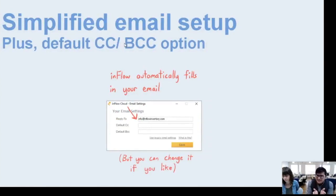And then as somebody who's done support here, email setup can be kind of difficult just because a lot of people have very different email services, and it can be tough to get past all of your security settings and have emails sent out from inFlow. So what we've done is enable inFlow to send emails on your behalf. This is set up by default for a lot of new users to inFlow. So what you can do is head to your email settings in the Windows app. You'll see this window that's on the screen right now, and it'll be pre-filled with your particular inFlow email address already. Let's say your info@inflowinventory.com was your account. When you send emails out, it'll come from that address. And when people reply, they'll be replying to that address. So it's a much, much faster setup.